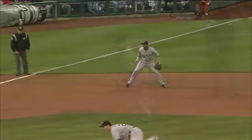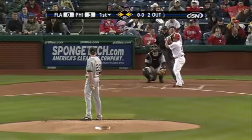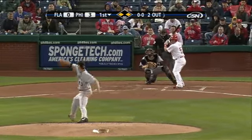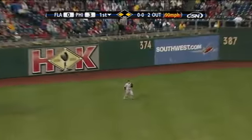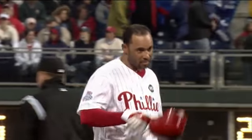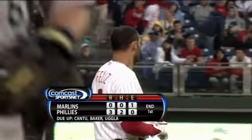So the 8th man to bat in this inning, as we see Bonifacio again laying out for that one, is Carlos Ruiz. Carlos lines one toward left field, but he's right at the left fielder, and that's the final out here in the bottom of the first inning. But the Phillies send 8 men to the plate. They get 3 runs, couple walks, couple big base hits. They lead it 3-0.